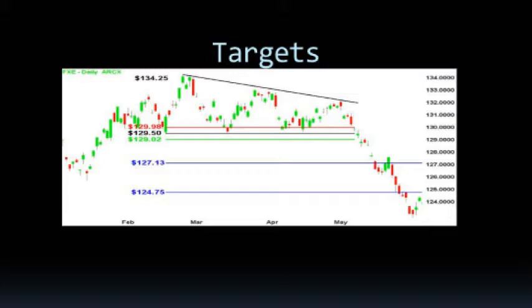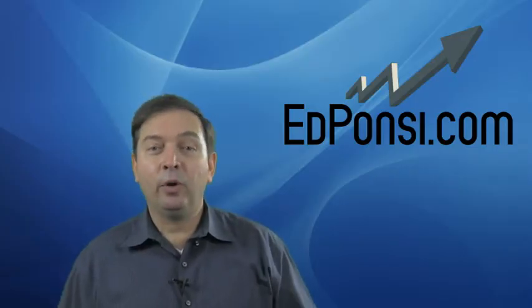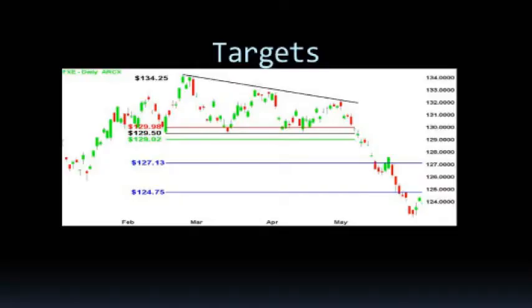How are we going to create this entry? We take $129.50, which is that support level on the descending triangle. And if it breaks, then we want to sell short. So our entry goes underneath that support level. How far underneath? 48 cents, 10% of the height. That means our entry is $129.02. In other words, $129.50 minus 48 cents. Your entry is $129.02. And at the same time, your stop will go 48 cents above that support level.